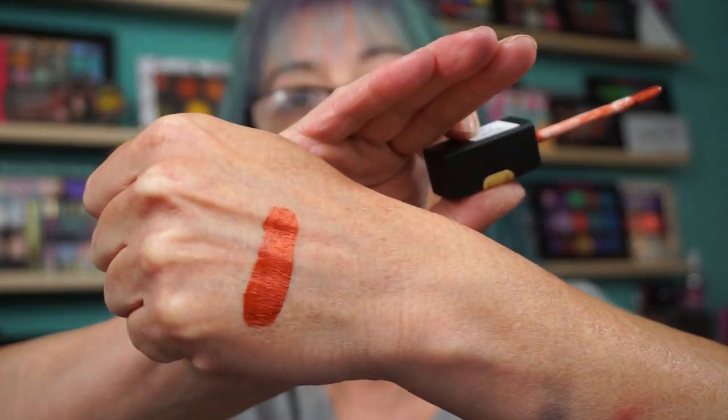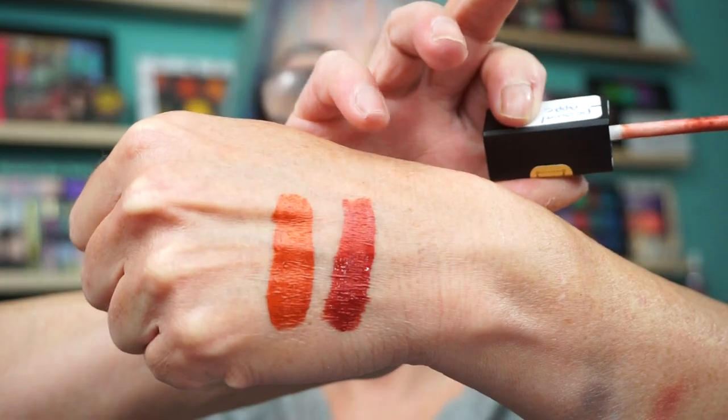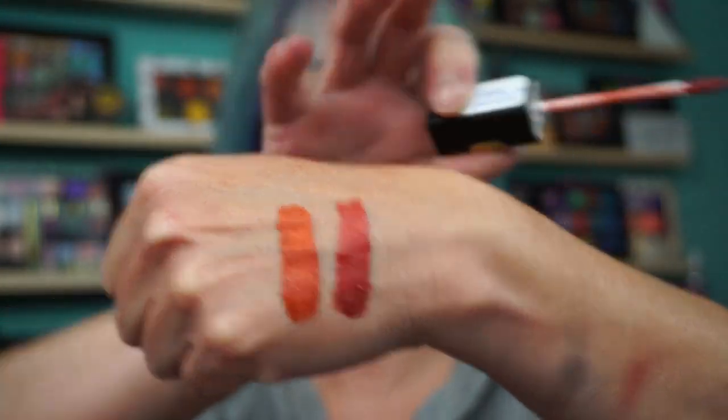I'm going to put one of them on so I can show you. I might as well swatch them all for you, right? Okay, so this is Fireball. Let me give it a shake. There's Fireball. I'm going to shake them all up. Poisoned Apple. There's where you can see better. That's more red. That's more on the orange.